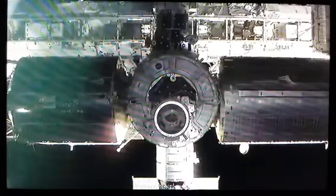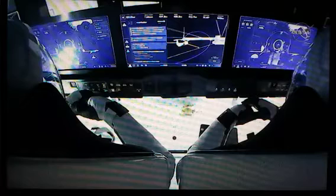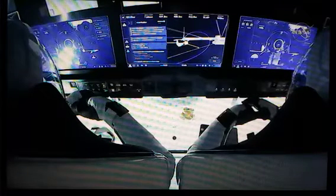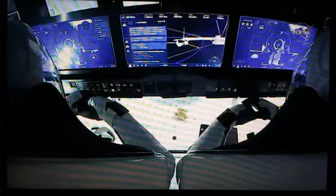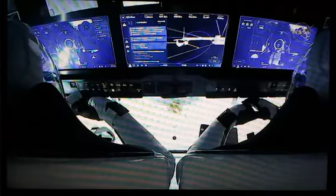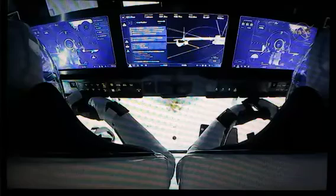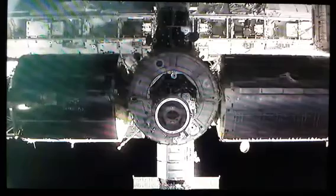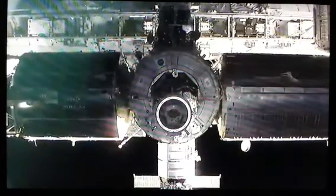The soft capture ring. There are also rotary spring dampers that will soften the contact once Dragon's soft capture ring comes in contact with the International Space Station, and then the ring will retract until sensors indicate it'll be time for hooks to drive. We're looking for 12 hooks, two different gangs of six, to firmly secure Dragon to the International Space Station. We are still holding 20 meters away from the International Space Station as we prepare to dock.